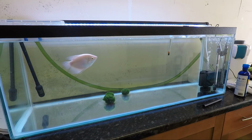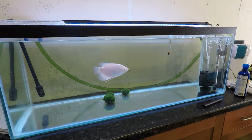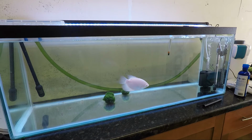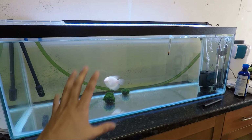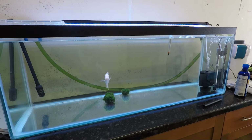There's no other difficulty other than that mistake I made with the slight aggression, where the easiest way to work around the aggression is either to do what I've done temporarily, which is to just leave it by itself in its own tank and it's completely fine, or to have more fish in the tank than it can possibly bully, which will have to happen when we get the bigger tank. But otherwise I think it's an awesome fish.